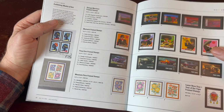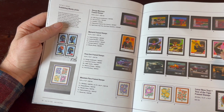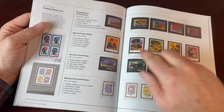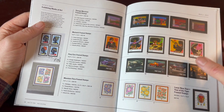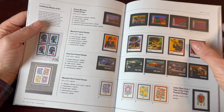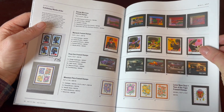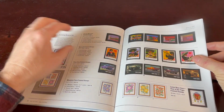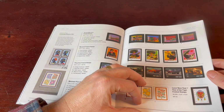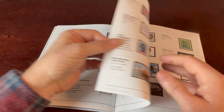This is the Mountain Flora stamps. I think we saw those on the first page, and here they are in a framed wall hanging. I see they show each of the variations of the Lake Superior, Sun and River. Here's the different pony cars. And there's the Year of the Tiger framed. That's a pretty cool stamp, that Year of the Tiger. Especially cool design in a wall hanging.